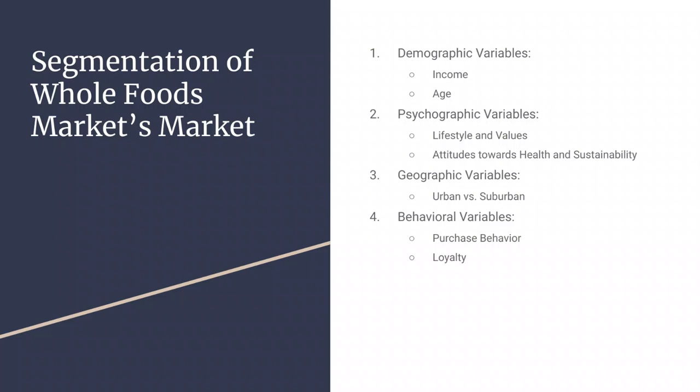The next thing we have is the geographic variables. So that's urban versus suburban. So Whole Foods often locates their stores in urban and upscale suburban areas, like I mentioned before. So by segmenting by these locations, it can help them to target areas where their ideal customers are more likely to reside. Most customers who live more out in the country, I guess, would probably grow their own products. So why would they need a Whole Foods store right next to them, you know?